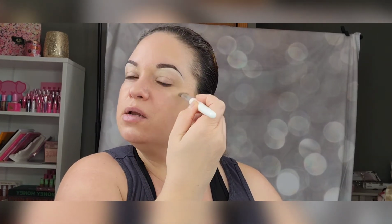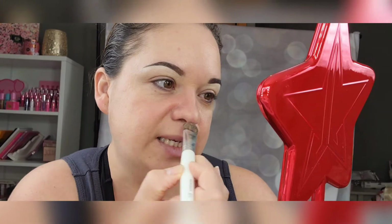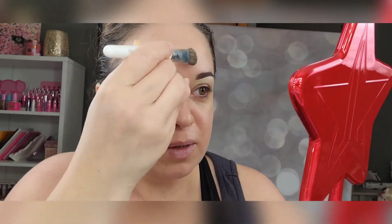Okay, so I cleaned off the brush of the excess product that was on it from yesterday, and we're just going to go ahead and press this in. Wow, this is really illuminating though. I could see like the shine coming off my face. There's like a slight tint to it. It's like golden.